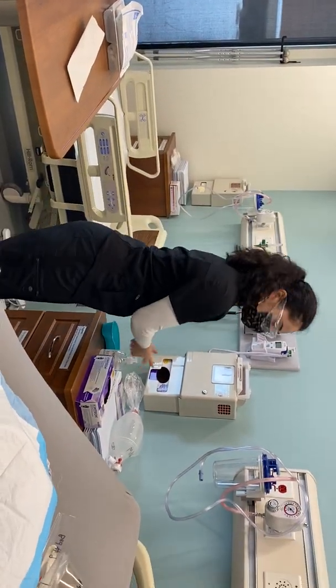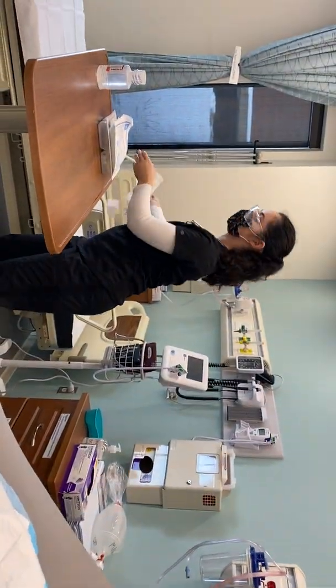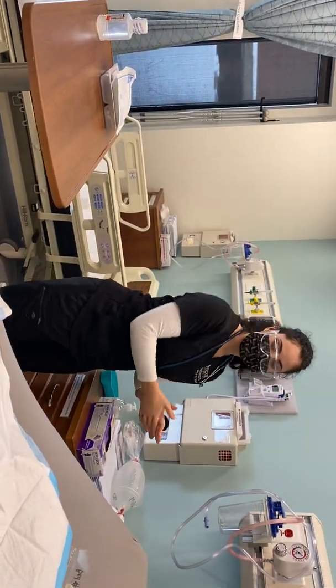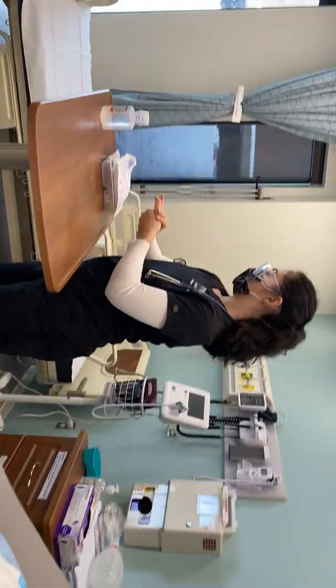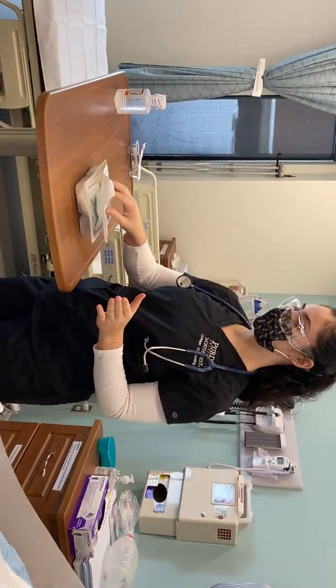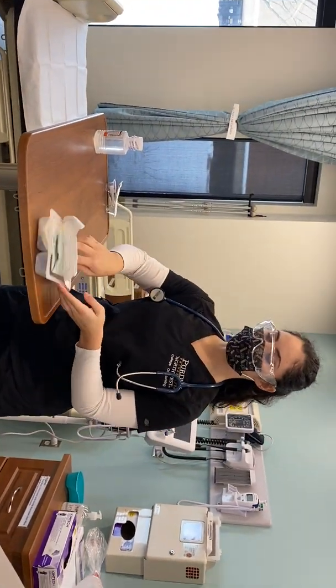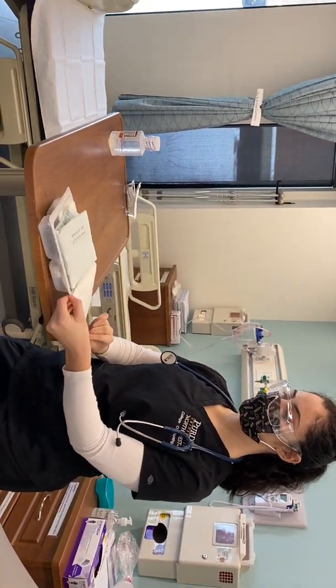Okay, hand hygiene. I would also be throwing this out in the trash. Hand hygiene. Now I'm going to take my tracheostomy. I'm going to open it away from me, as I did with the other one.